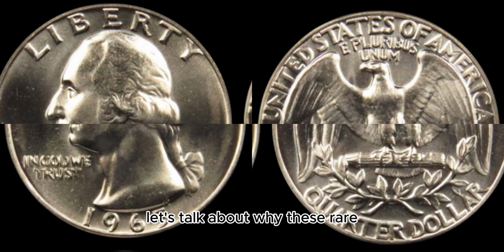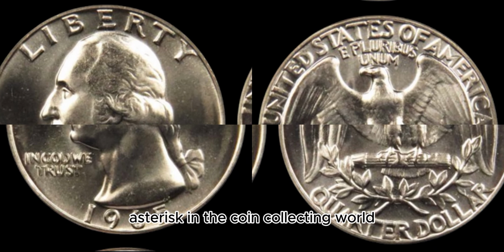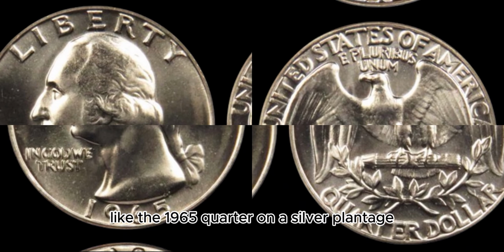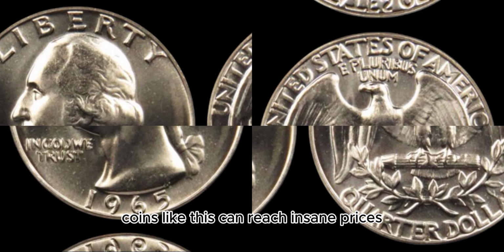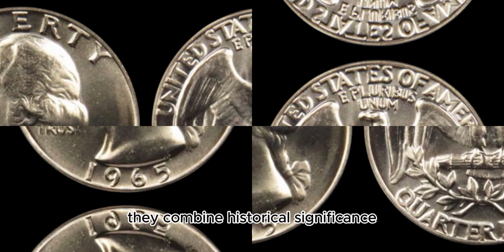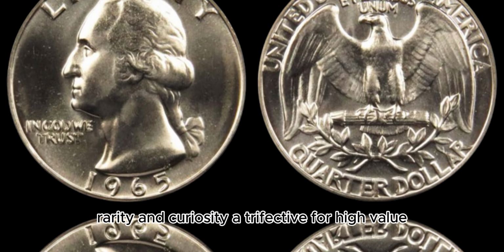Now, let's talk about why these rare 1965 silver quarters are fetching millions at auction. In the coin collecting world, errors and anomalies like the 1965 quarter on a silver planchet are incredibly sought after. Coins like this can reach insane prices because they are considered one-of-a-kind treasures. They combine historical significance, rarity, and curiosity, a trifecta for high value.